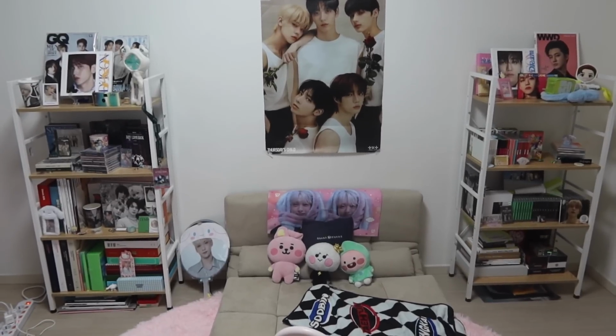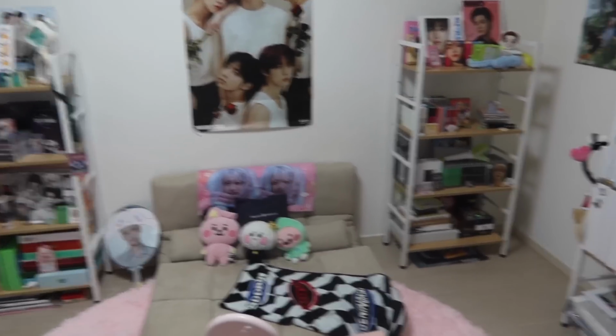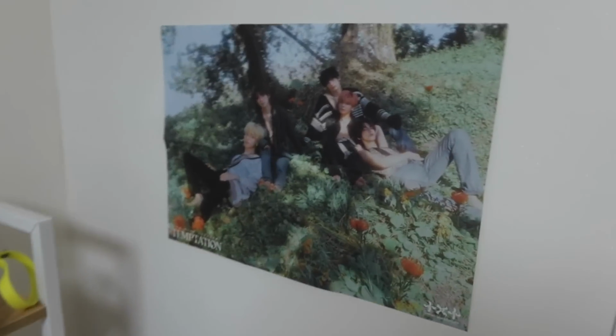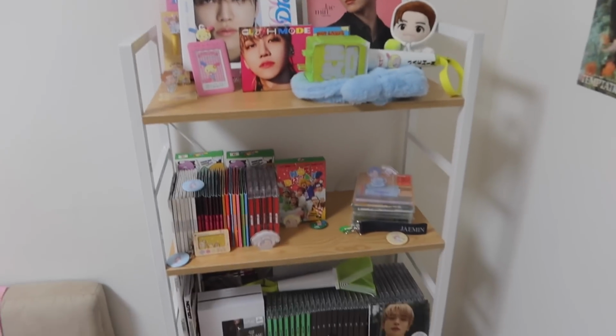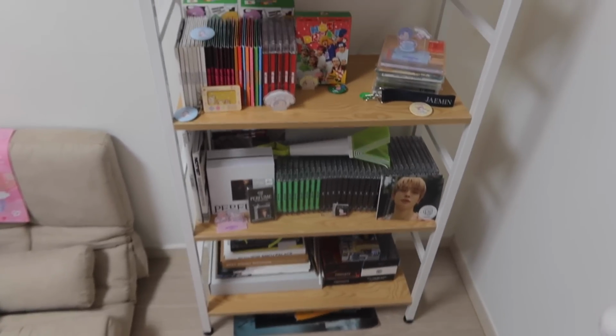So obviously I will give you guys a little in-depth tour. We'll start with NCT first, obviously. Also, if you guys haven't seen, I do have a little Temptation poster right here. It's so pretty. I want to hang up more posters, but I haven't decided what I'm going to hang up. But first we have my NCT shelf. So this is a little overview. It might look insane to a lot of you, but it is.